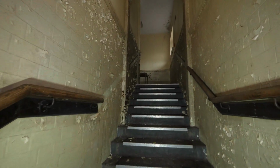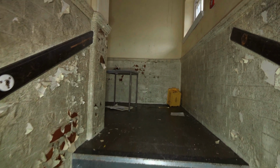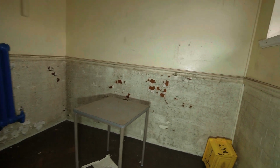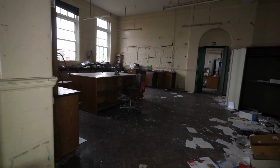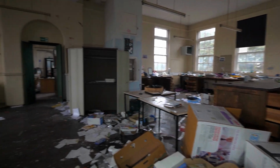Floors are a bit dodgy in places downstairs. Looking up at the ceiling downstairs, I figure we're going to be careful up here in certain parts. I'm not fully sure how old the original part is, so I'll try and find that out. Oh wow, so a continuation of the science block, and IT, I think. This place is huge. Absolutely huge.